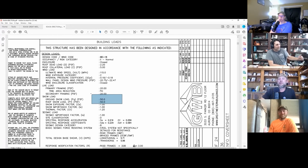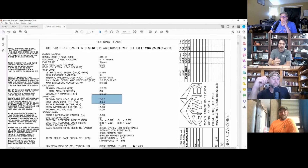So 80 grand, that was building the steel, the engineering, the foundation, or, at least the designs. Right. And your garage doors, your roof insulation, your wall insulation, the partition wall between your shop and the office, the windows, pretty much everything as far as the shell goes. But so dirt work, right? Because you actually built into the side of a hill.